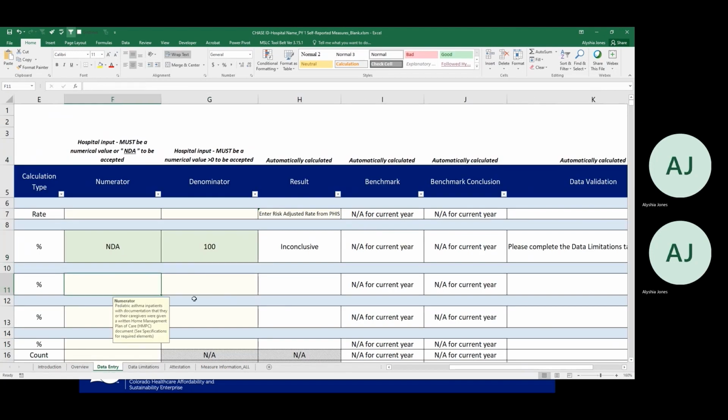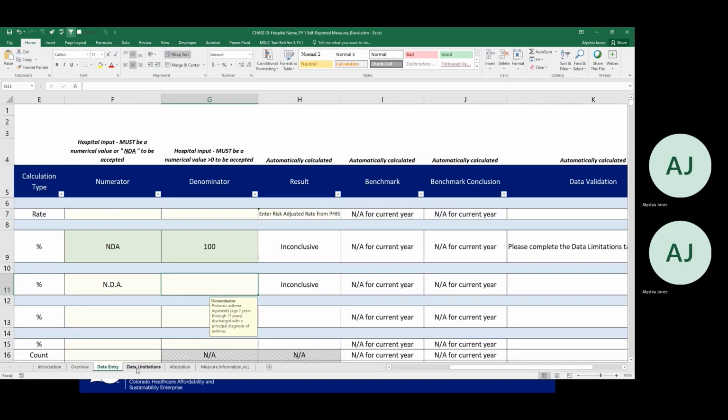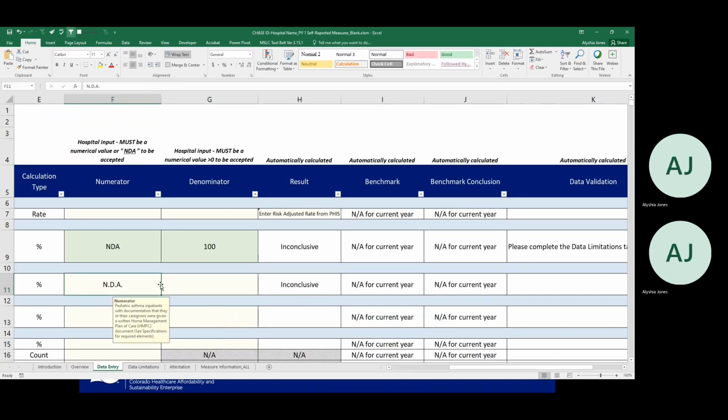I want to emphasize that it's really important to utilize this naming convention. If you enter it like N period D period A period, that is not going to be recognized by the workbook, and that will not auto-populate here. And as a reminder, if you enter NDA in any kind of way on your data entry tab, you have to fill out the data limitations tab. So if this doesn't flow through, then the hospital is at risk for missing that measure and not putting it on their limitations tab, and therefore your reporting score may be impacted by that. So make sure you enter it as NDA in that exact format.